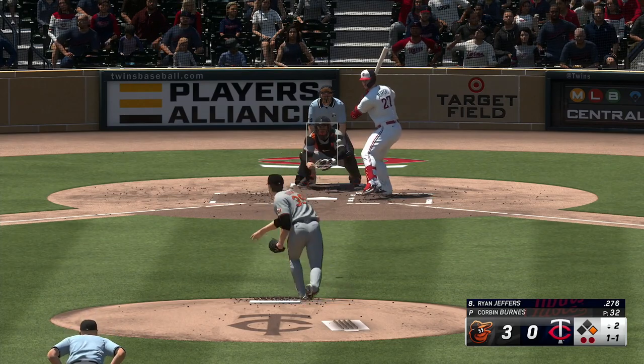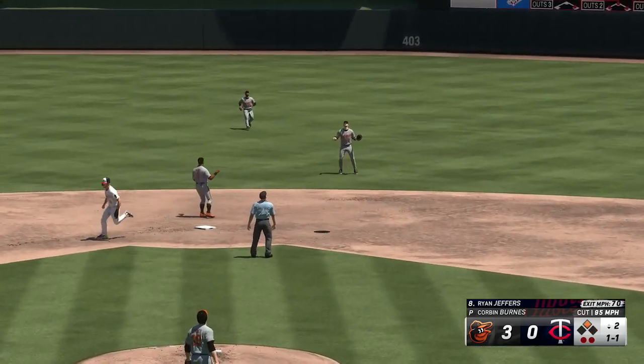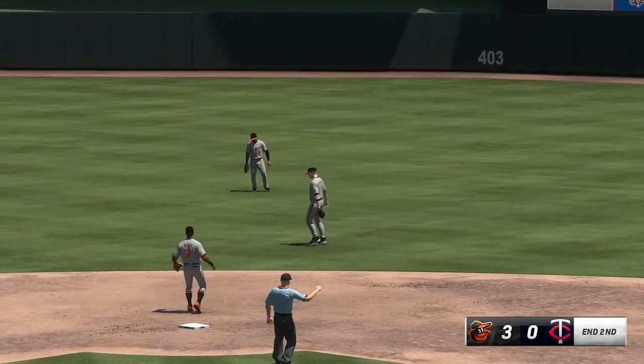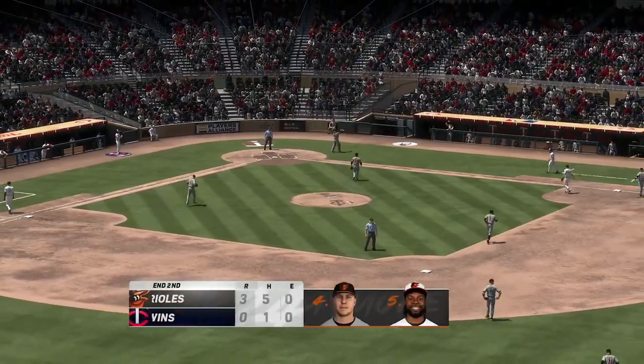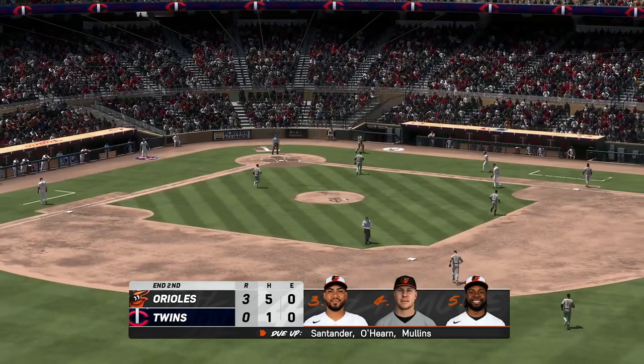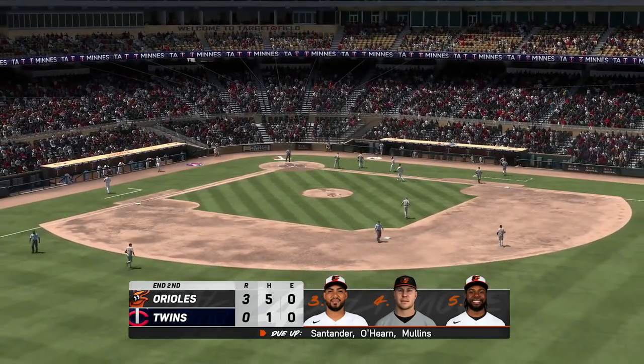Two outs. Popped up. Westberg under this one. He's got it, and that'll end the inning. So it's no runs on no hits, no errors, and a runner left. We head on now to the top of the third. It's the Orioles 3 and the Twins nothing.